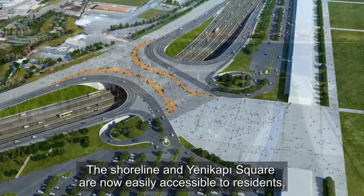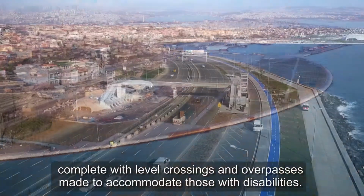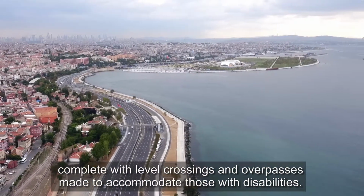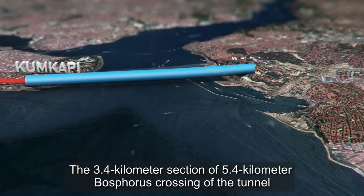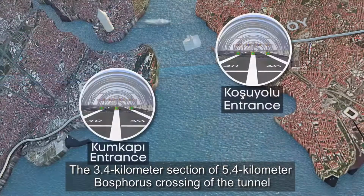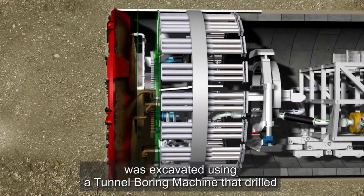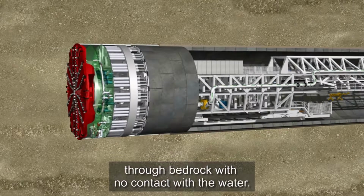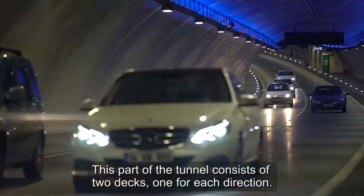The shoreline and Yenikapı Square are now easily accessible to residents, complete with level crossings and overpasses made to accommodate those with disabilities. The 3.4-kilometer section of the 5.4-kilometer Bosphorus crossing of the tunnel was excavated using a tunnel boring machine that drilled through bedrock with no contact with the water. This part of the tunnel consists of two decks, one for each direction.